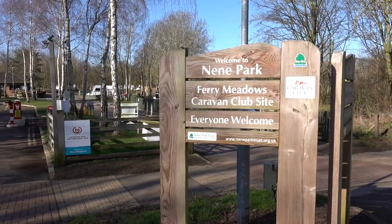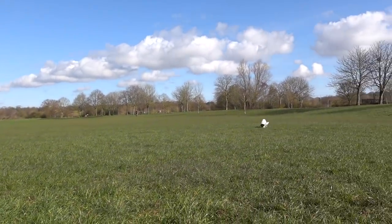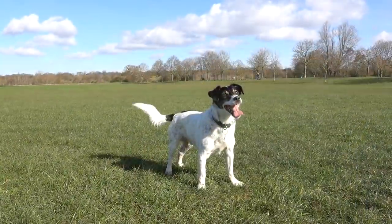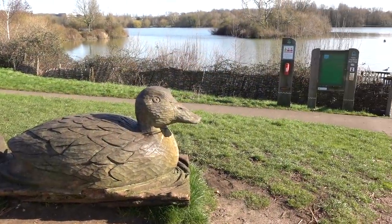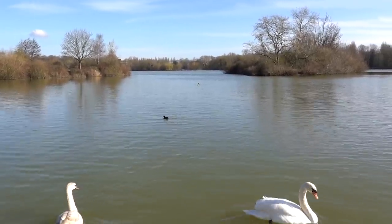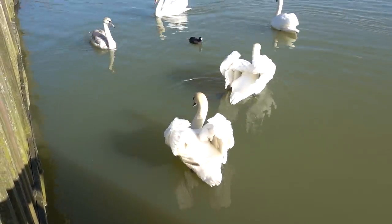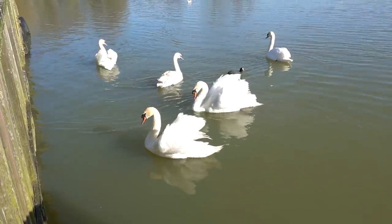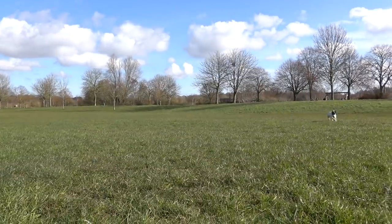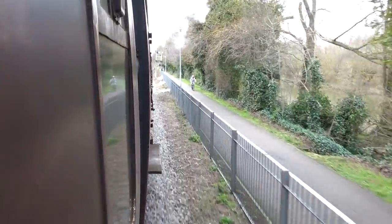But what's great about Ferry Meadows is it's right in the heart of Nene Valley Park. It's right in the heart of a country park. So right next door, you can take the dog, you can go cycling, or as I'm doing at the moment, go running. It's really, really good. Also, there's a great network of cycle paths from the site, so you can cycle into Peterborough off-road on a path all the way, which is fantastic.